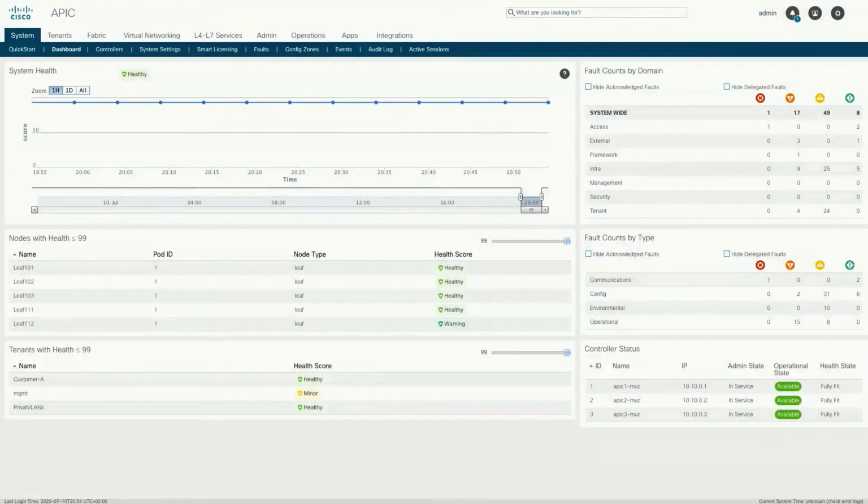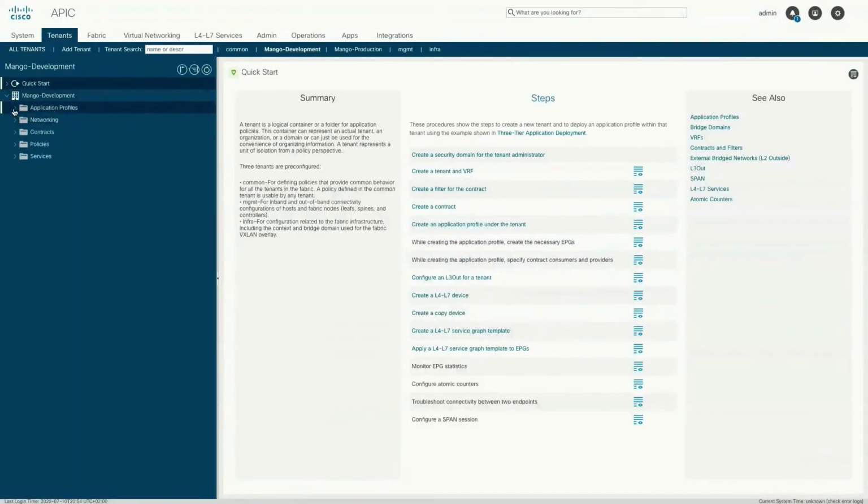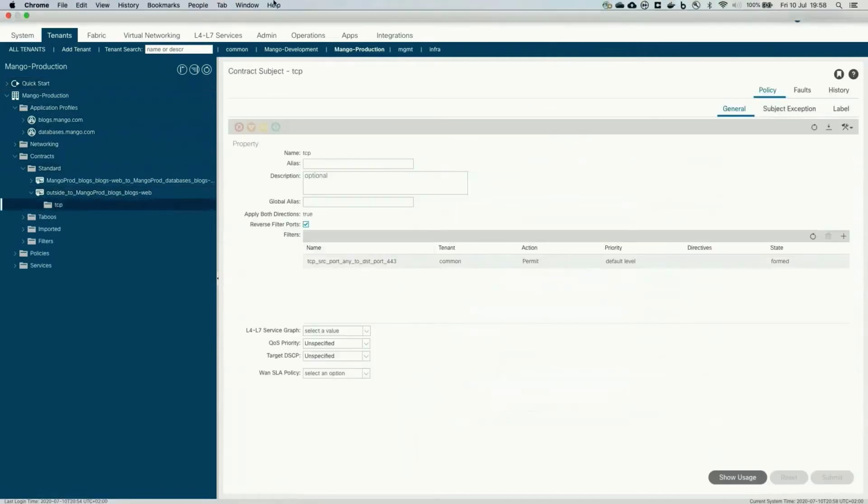Okay, so let's have a quick look at the network over at Mangoes and see how Amy's got things configured. First thing to note is there are a couple of tenants on the network. We've got a production and a development tenant. And in development, we've got 3 app profiles for our blogs, our database, and our load generators. And in the production tenant, we've just got our blogs and our database, and we've got a contract that goes to the outside world that is allowing TCP on port 443, so that's our compliant access.